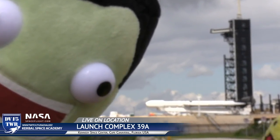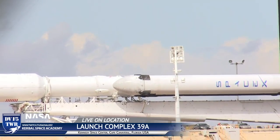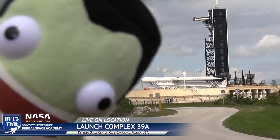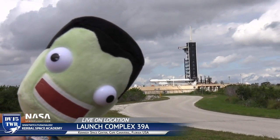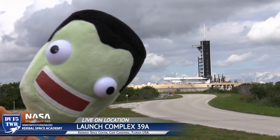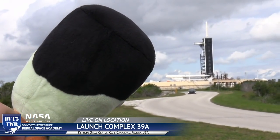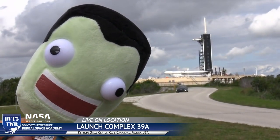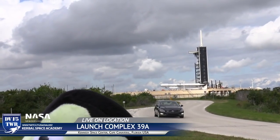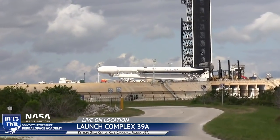For those of you just joining, we've got just about 7,500 people watching. The rocket is still horizontal at the launch pad. They are in final preparations to lift it vertical. The fact that it's still horizontal is not a problem, so there's no reason to get nervous. The thing we were told when we got on the buses from SpaceX is that they are still on track to launch within the window. That's why it's still horizontal.